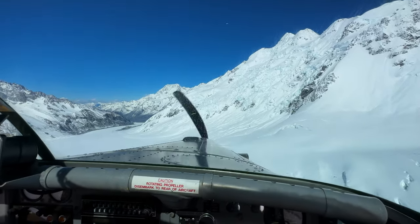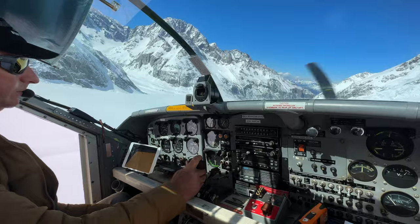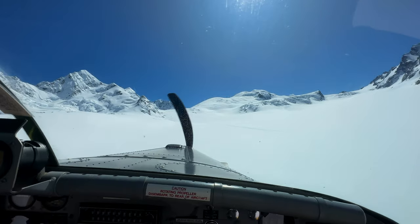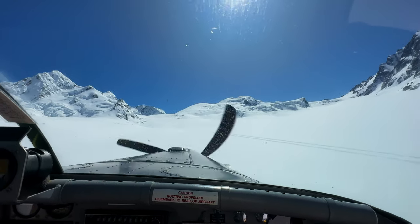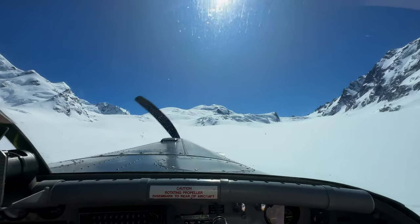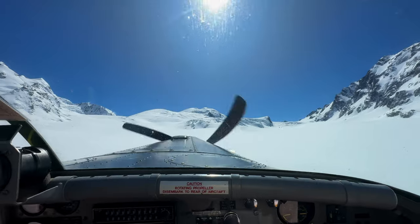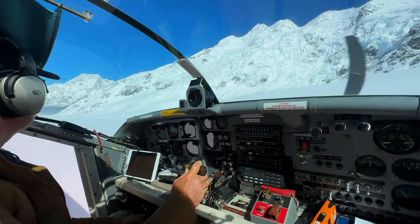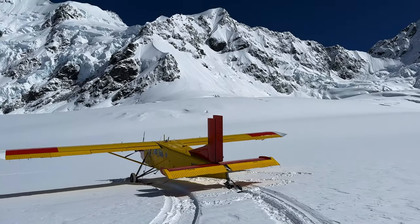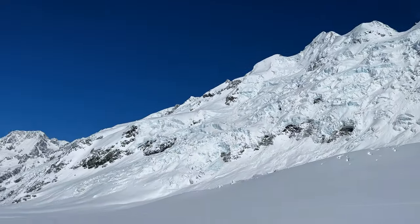The views were incredible, with the flight taking us up the Tasman Valley, around the Southern Alps, past Mount Cook, eventually landing on the glacier. We were allowed to get out and take some photos before the scenic flight home. It's an experience I won't forget soon.